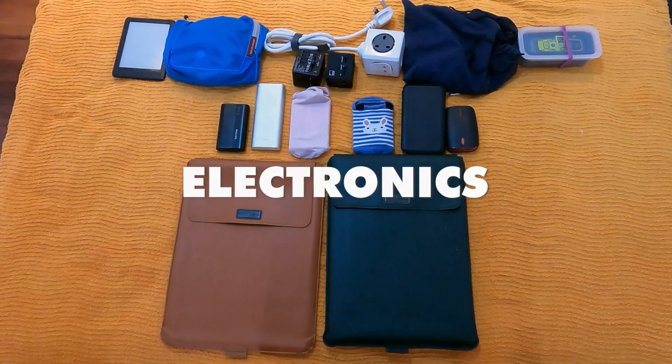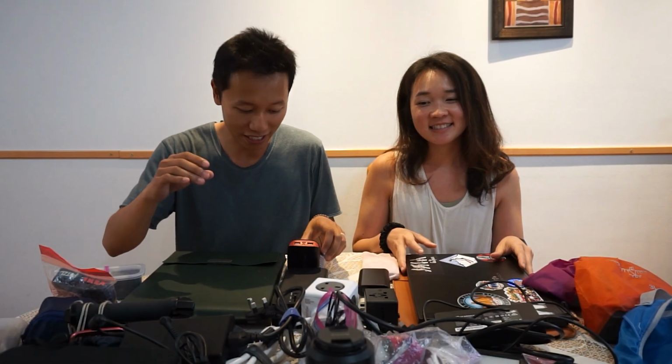Next up, electronics. Okay, here are our electronics. We have a lot of electronics because this is our whole lives. And a little bit more because we do a lot of filming, so not everything might be applicable to you, but hopefully this gives you a good start on what to bring for your electronics.